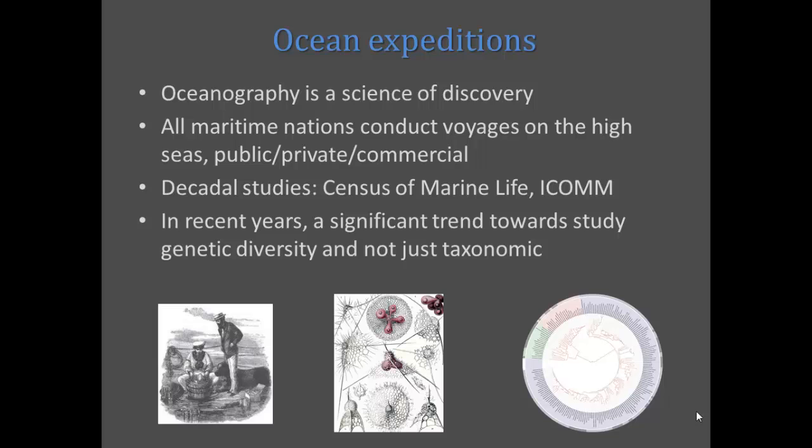All maritime nations have always conducted voyages of discovery, sometimes for long periods of time, like the Census of Marine Life or the International Census of Marine Microbes, which is that acronym there. And I've just got a little cartoon. This was back to the Challenger expeditions of 1884, 85. You took your samples and put them in a bucket, and you had a dog, and you looked into the bucket, and you discovered new things about marine life.